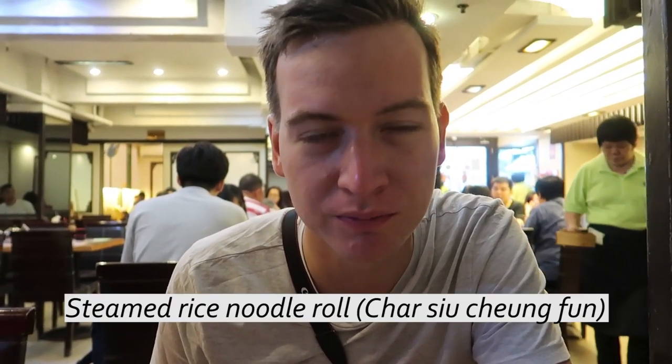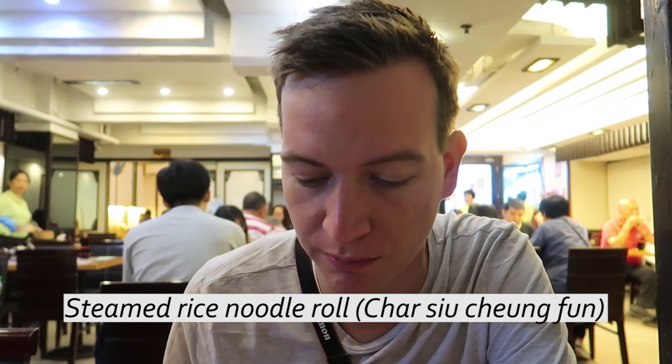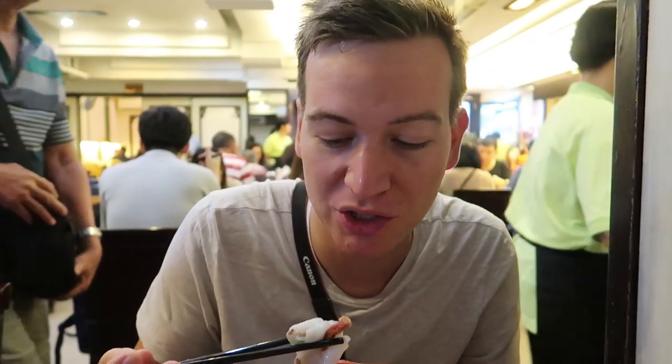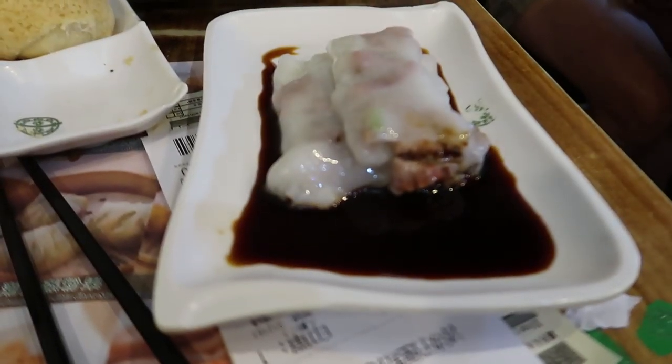I'm not sure exactly what these are called, but in the UK we call them chung fun. This is pork again, so char siu chung fun, but they just call them steamed rice roll in there. It's steamed rice flour roll with some barbecue pork inside, and it just keeps slipping off my chopstick. Really good. When she came, she brought the sauce and poured it all over the top. I think it's just soy sauce, but it really adds a little bit of flavour. So everything here is living up to expectations so far.